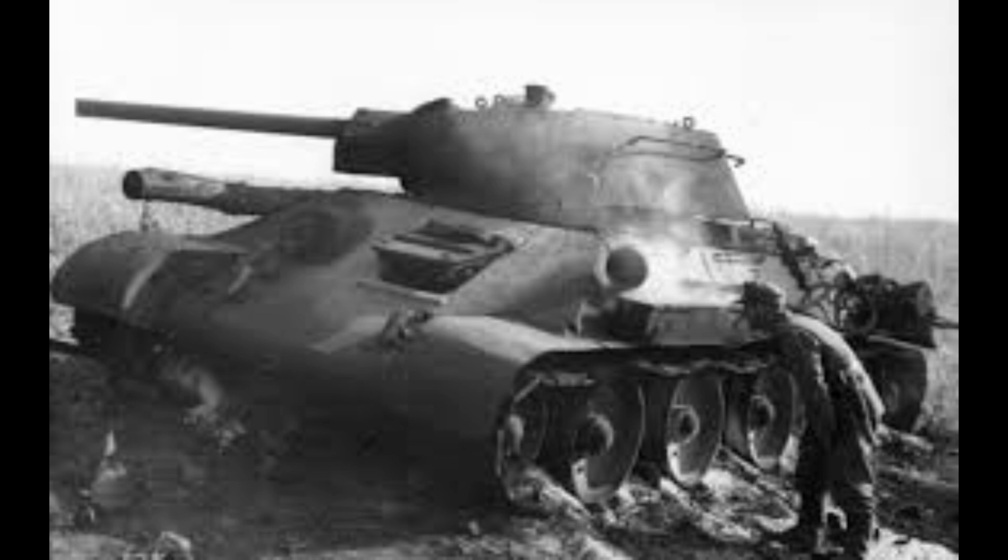Their report identified 3 features that Germany needed to incorporate immediately into next-generation tank designs. First, a long overhanging gun with good penetration capability. Second, large tracks providing improved off-road mobility. Third, sloped glacis armor providing greater protection with modest thickness. The assessment marked a fundamental shift in German tank design philosophy.